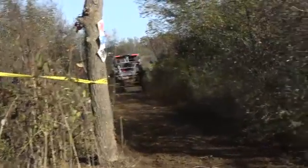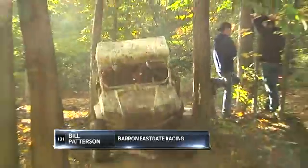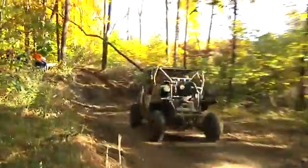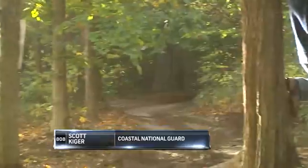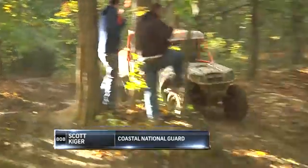The machine at the back of that group right there is actually your overall leader today, making up time after not starting on the first row. Mouse Pratt at the wheel. This vehicle is physically leading on the course, but the back row machines, with the benefit of the time adjustment, are leading overall.